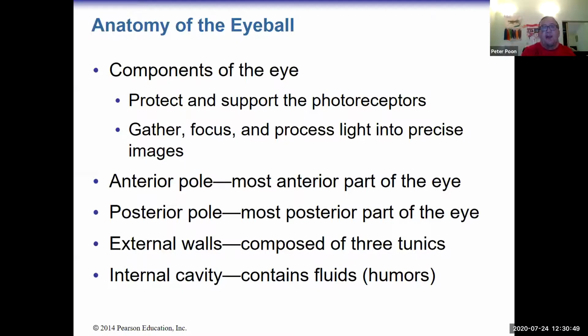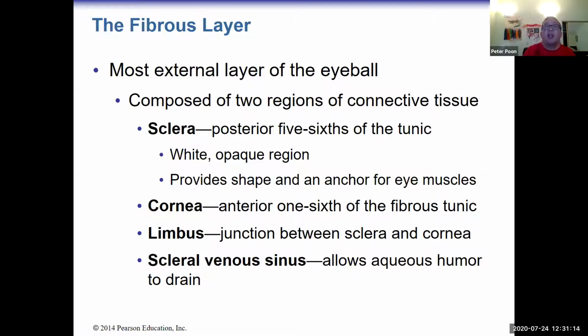Okay. The external walls consist of three tunics. The eye is actually considered in embryology to be an outpocketing of the brain. And so the same three layers that protect the brain protect the eye, the same three meninges, okay? They're just called different things. Okay, the outer layer is called the fibrous layer. The fibrous layer is the same layer, actually, as the dura mater.